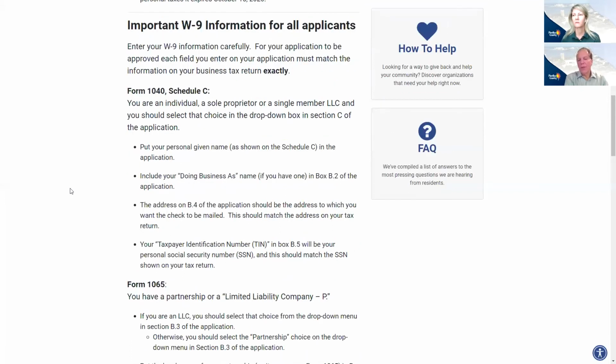And then on B4 of the application, you're going to put the address to which you want the grant check to be mailed. Now, the trick is that you have to have matched the tax return form. So if you have moved since filing the tax return form, we'll have to document that with the reviewer and let them know that, and we'll have a separate document showing your move and change of address. But initially, we need to at least have the W-9 match that tax form.